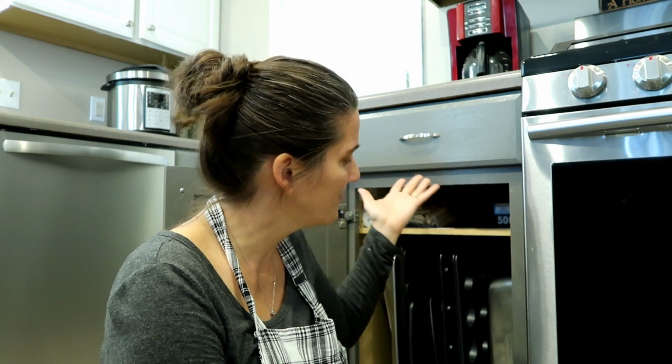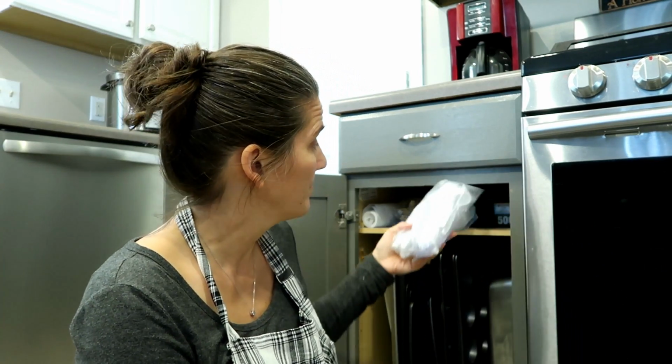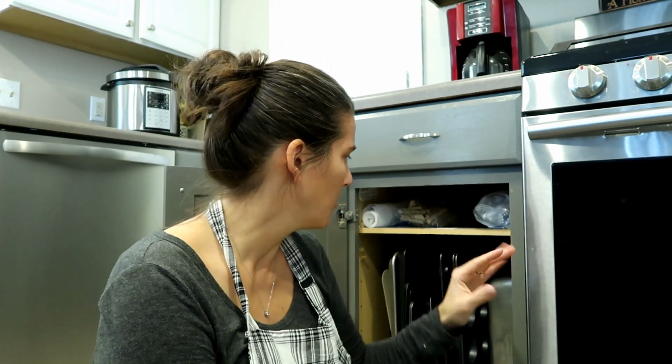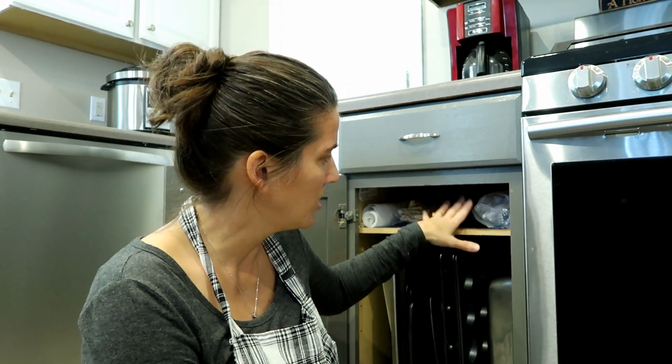So this, it's one of those like wasted spaces. There's really not a whole lot to put in here, but it works for what we have. There's nothing else that would go up here. I could only fit like 1 pan up here because it's too tall, so that works good for us. So this I'm gonna put over here because these are gonna go down to the girls in the basement.